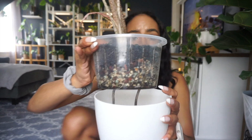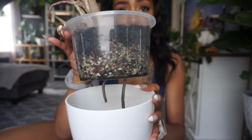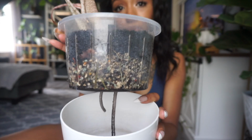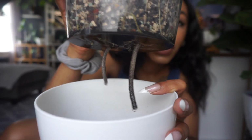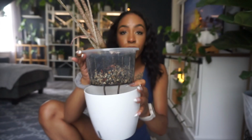Maybe one of my orchid pots that have bigger holes instead of slits, because the slits make it really hard for the roots to get through and then they start rotting sometimes. So I'm really hoping that doesn't happen. You guys probably can't see that well, but the roots are just now starting to make their way down through the self-watering little holes down there.